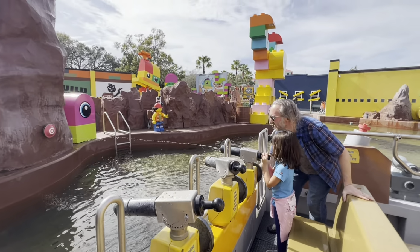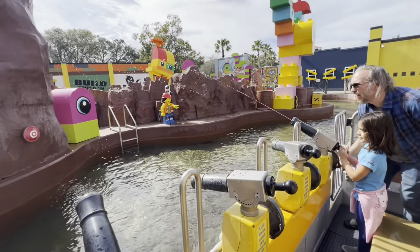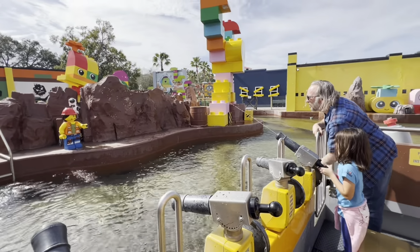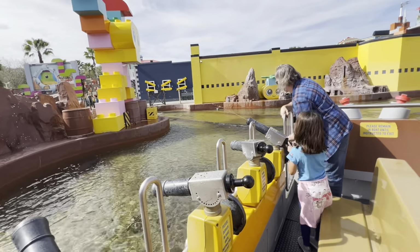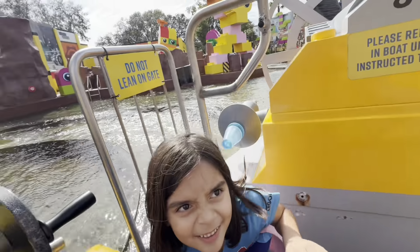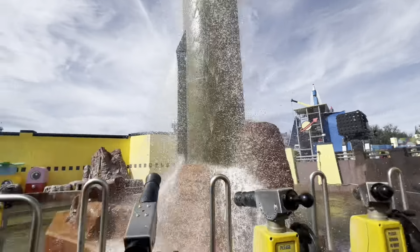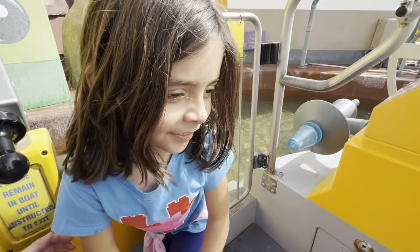Construction worker. Higher, higher. Did you get it? Yeah, I got it. Nice work. Whoa, nice shooting, Unikitty. What's up, Unikitty? Go get the target, get the target. Oh, you're hiding from the waterfall? It feels good to get a little sprinkled because we were hot, weren't we?